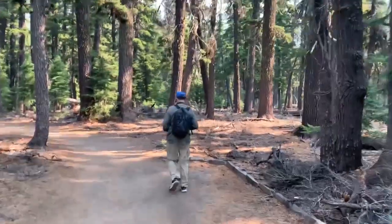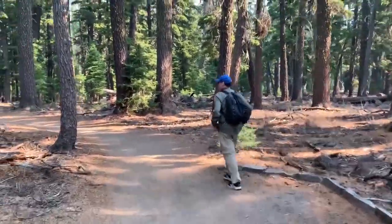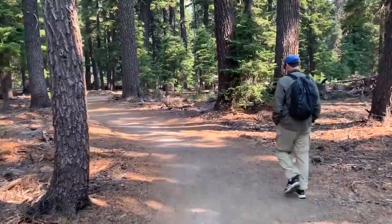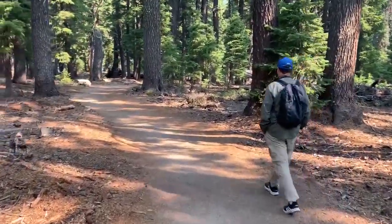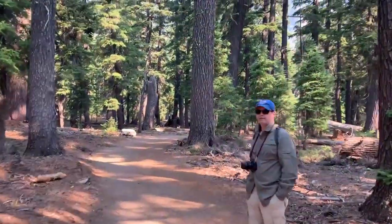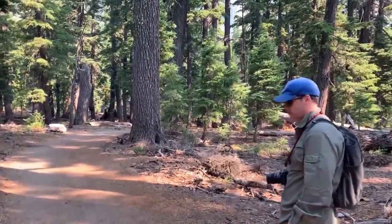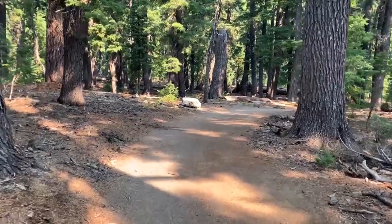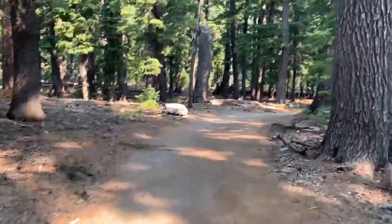We are in Crater Lake National Park and we are walking on our first trail since we've gotten here. I think it's called Plakini Trail. Is that right, Garrett? I think it's called Plakini, but I don't know how to pronounce it. Okay, well whatever I said was not right. I'll put the name on the screen.